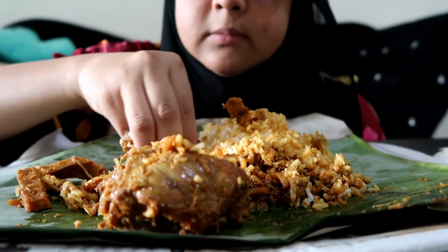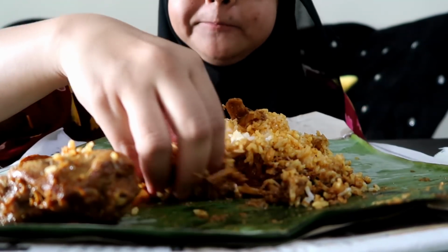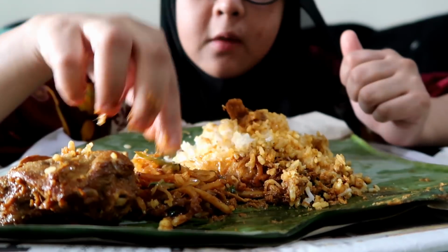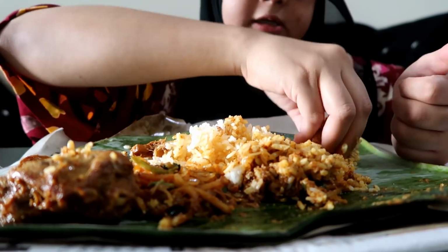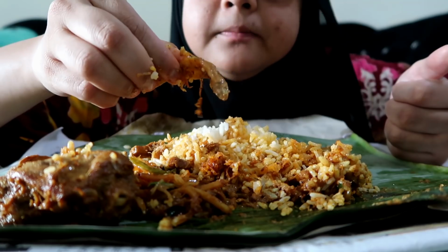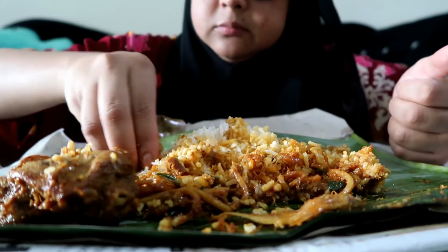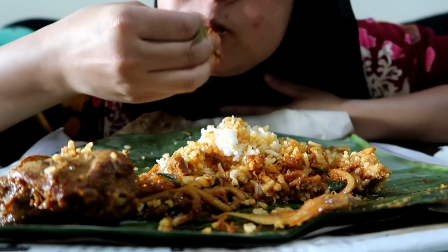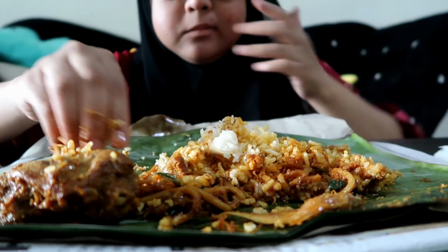So hungry. Oh, they have some glass noodle also. Tastes good. It's like rendang. Oh, and they also usually have ikan masin, salted fish as well. I don't know if you can see much. So hungry.